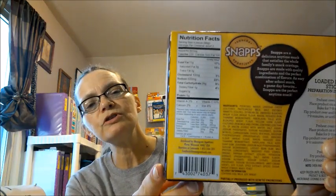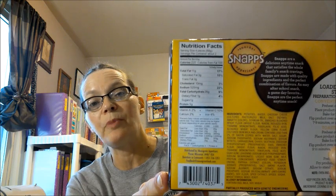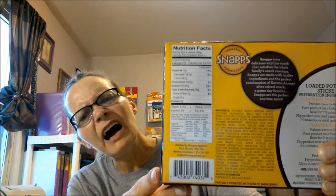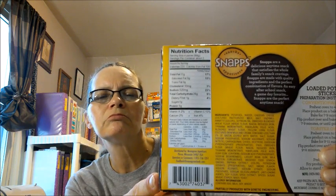Here is the nutrition facts if anyone wants to pause it. And I don't know if you guys can really make it out. If you can, there they are. But they sounded interesting, so I might be having these for lunch tonight.